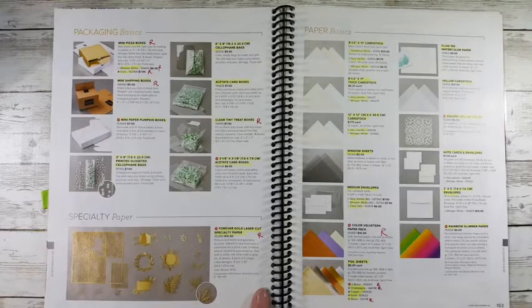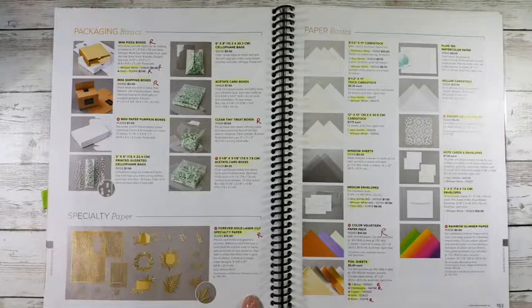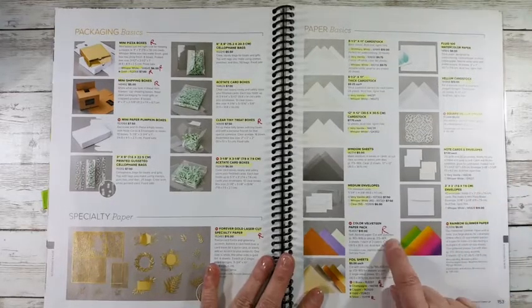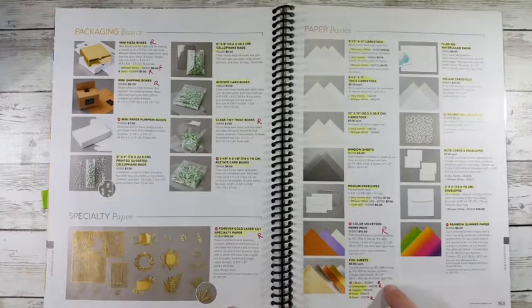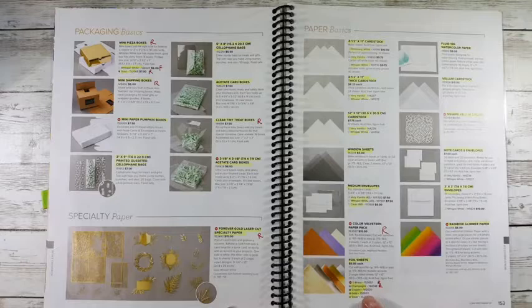All right, this Forever Gold laser cut specialty paper is retiring. All right, on this page, our Velveteen color pack is retiring, and our foil sheets, the brass, champagne, and silver, are all retiring. It looks like we're keeping copper and gold.